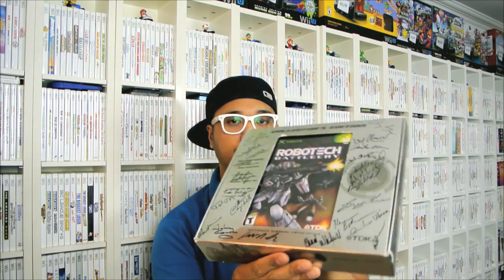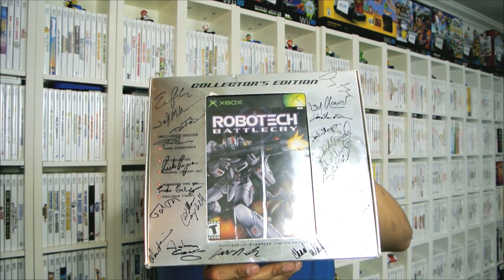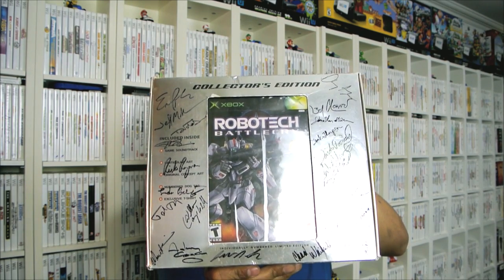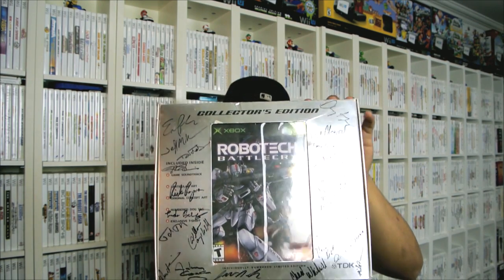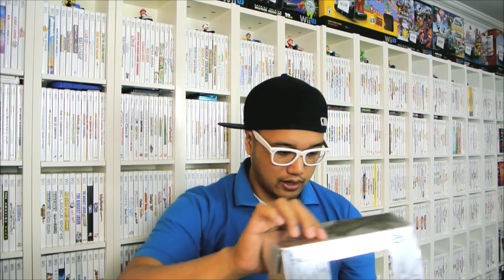And then the last sealed game, this is pretty awesome, Collector's Edition Robotech Battle Cry. Now this is sealed. The inner parts are sealed, but the outer parts you can open, and I'll open this in a second. But the cool thing is it is signed by the developers of the game. So there's multiple signatures here. I can't really identify them all. I think he attempted to do that. I'll ask him for a list. But the game itself is sealed.